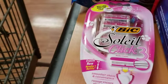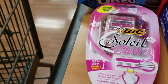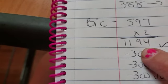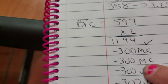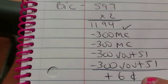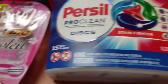Again, we have Bic, and we don't buy razors anymore unless they're like under 50 cents or free. So they were $5.97 times 2, and we had $3 off manufacturer coupons. Checkout 51 has reset again, you guys. So they're going to give us $3 back on 2, and there's still a couple more available. So we actually made 6 cents on that deal, okay? Persil is back.